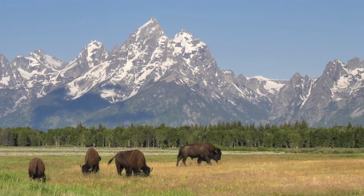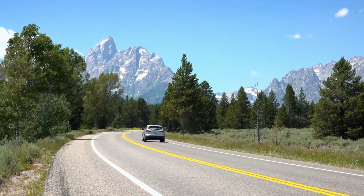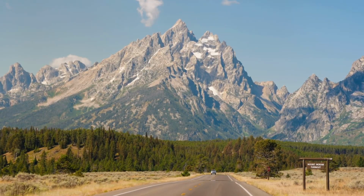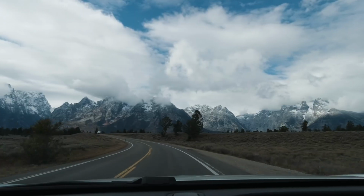Whether you're catching sunrise through morning mist or watching the alpenglow light up the Tetons at dusk, this scenic drive captures the park's soul in every mile. But don't blink, you never know what wild moment might be waiting just around the next bend.